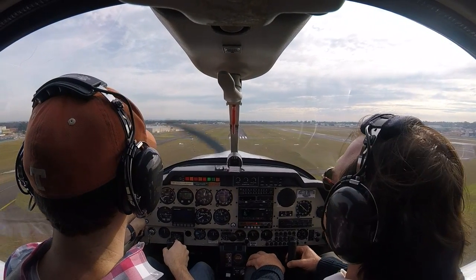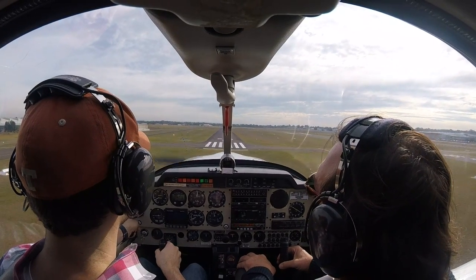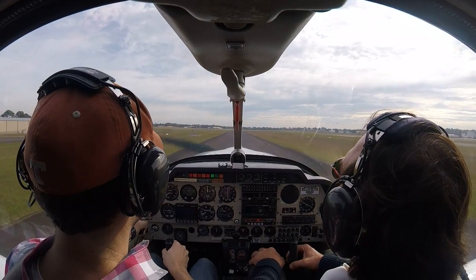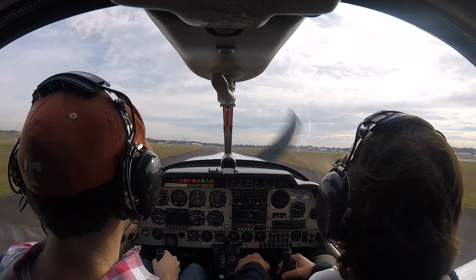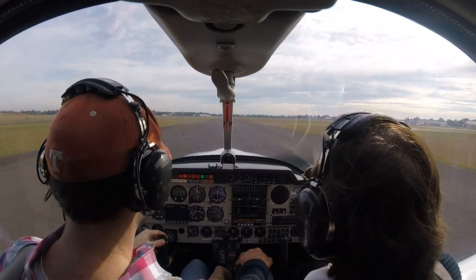Bit more to the right. Good, you've got the speed spot on. Keep it going down. Not too much power. Okay, chop the power. Center on the horizon. Now just hold it there for a second. Now pull it up. Alright. You flared a bit high then. Okay. Sure did.